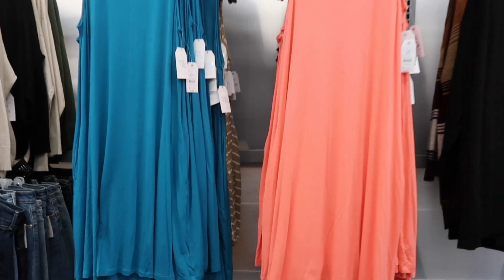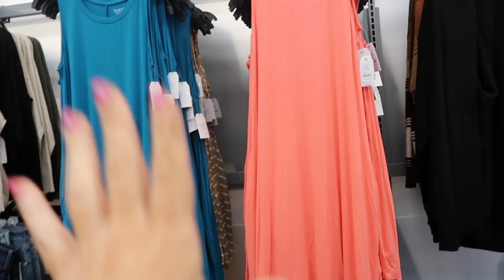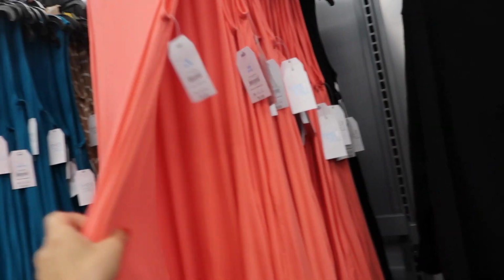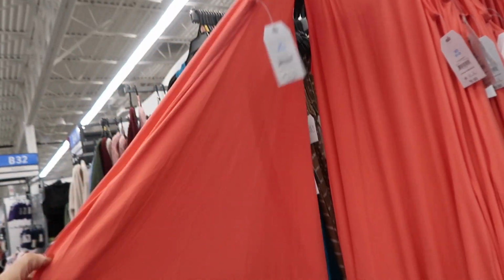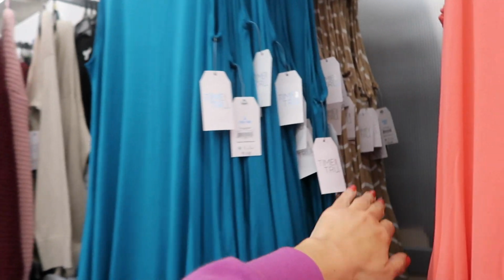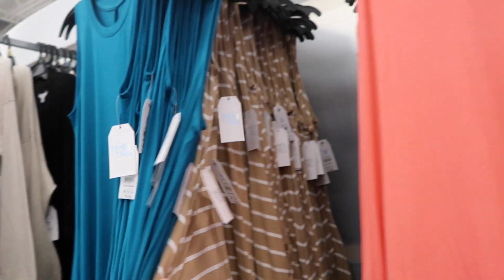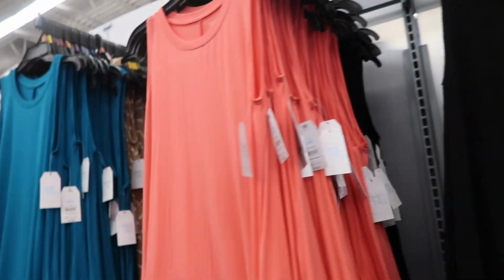And then they also brought back these tank dresses from Time and True. Sleeveless, nice and flowy. You could size down. And these are pretty relaxed fit, and they're stretchy, and they have that seam detail in the back with pockets. They brought back the coral, teal, there's a camel and white stripe, and then also the solid black, and they're still $9.98.